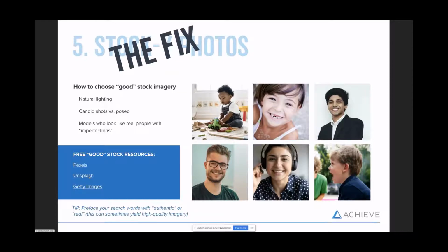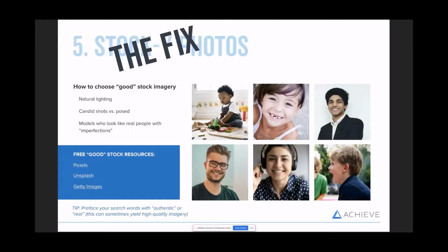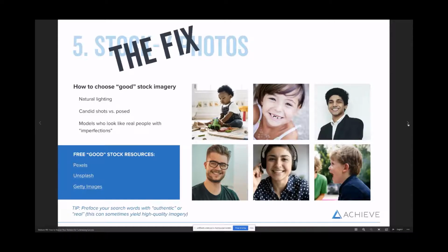But if you can focus on natural lighting and candid shots, I think that's going to help give your site, if you do need to use stock photos, which a lot of organizations do, a more authentic, real feel. It helps connect the user with your website and then hopefully with your organization.